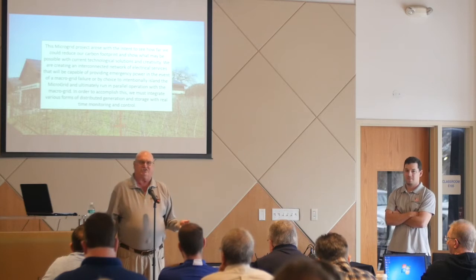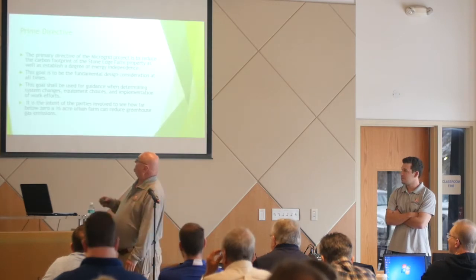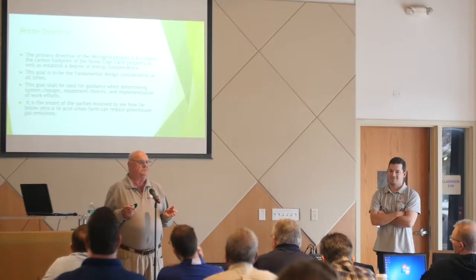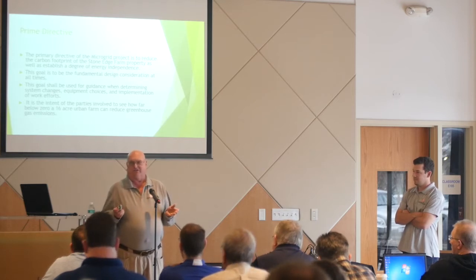But then we began to look at storage. And we were building a microgrid, which by definition requires us to be able to do some things. Here's the primary directive. The term microgrid, unfortunately, is about the worst word on the planet. Most people conceive of a microgrid as a group of wires and switches and controls. I'm going to tell you that's not really what it is. It's a state of mind.